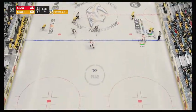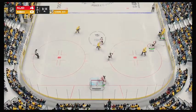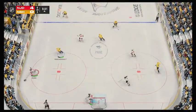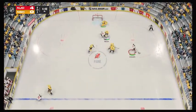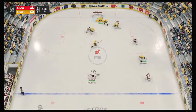O'Reilly's won the draw at center. Hughes is almost back in the play. The Predators' man advantage comes to an end, and not the result they were looking for, giving up a shorty. Well, after you give up a shorty on a power play, the next shift is critically important. Finding a way to get back and dictate pace. Coaching staff knows that they need some energy. This next shift is critical.